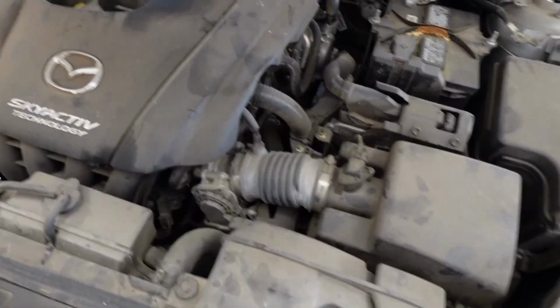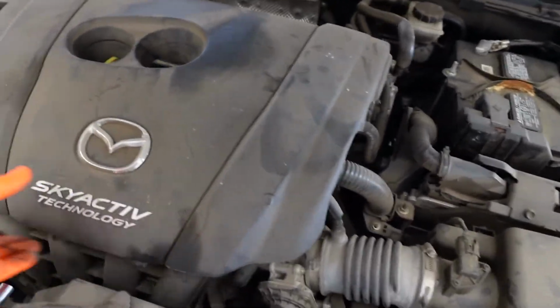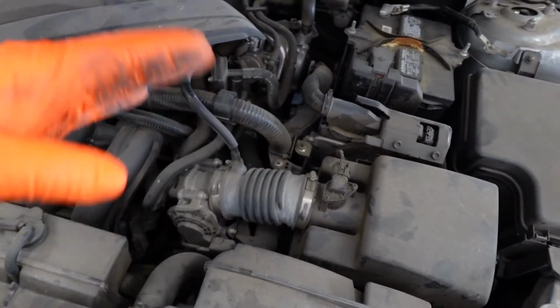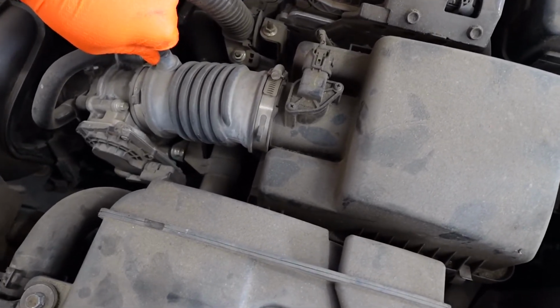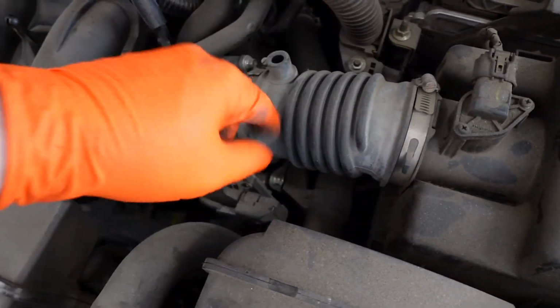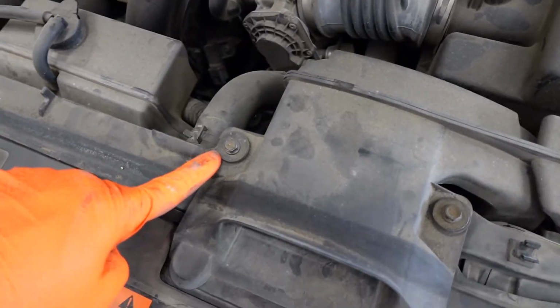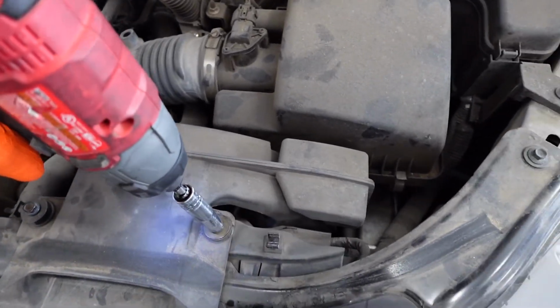Alright, so I'm going to show you an alternate way to add transmission fluid if you don't have one of those little siphons that you can add from that angle down there, or one of those little pumps that I used to add from the bottom. To access the top of the transmission, all you're going to need to do is remove this PCV hose right there. We're going to take out these 2 10mm right here that hold the front of the airbox down.